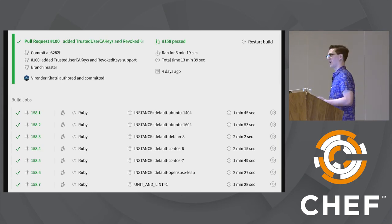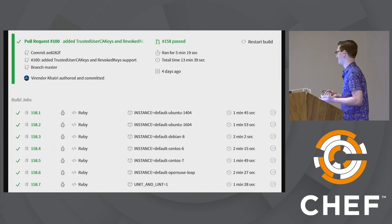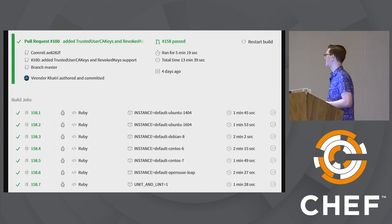So we're going to converge it on those platforms, right? We're going to converge it on Ubuntu and Debian and CentOS and even OpenSUSE. And then we're also going to run all of our Cookstyle and FoodCritic and ChefSpec unit and linting tests. And the entirety of that testing ran in 5 minutes. So in 5 minutes, I have confidence that this is going to work.